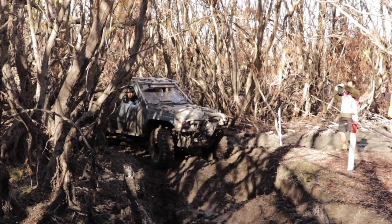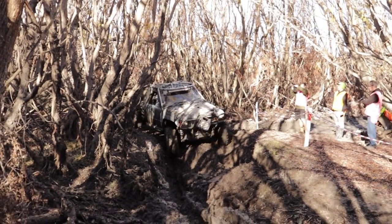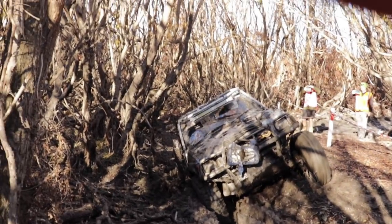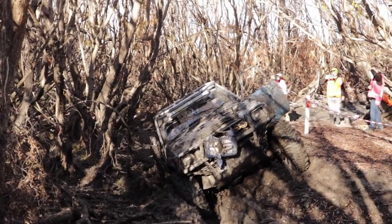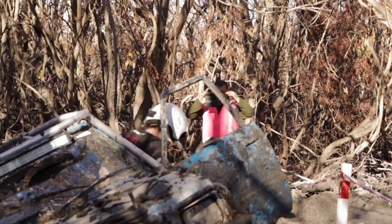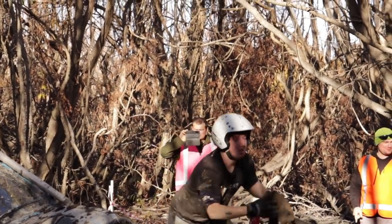Right guys, we're down on stage 5. Finally heard that Steve and Matt and the race Lux are back up and running. You can hear them in the background now, so they should be coming through any second now. Run, Matt!